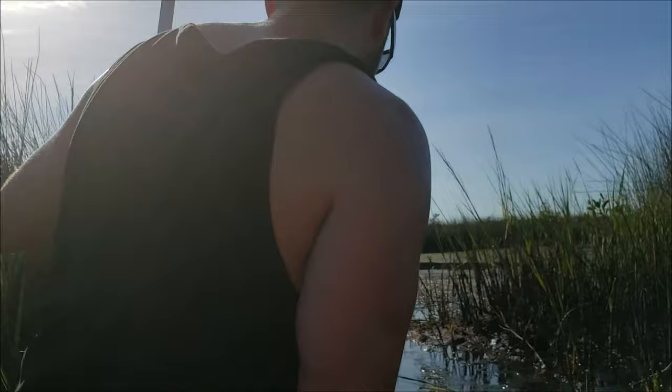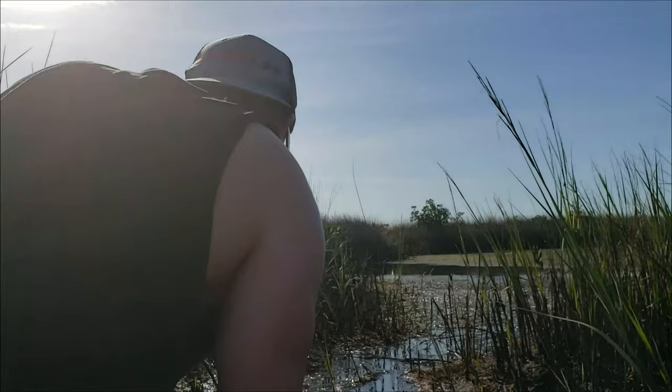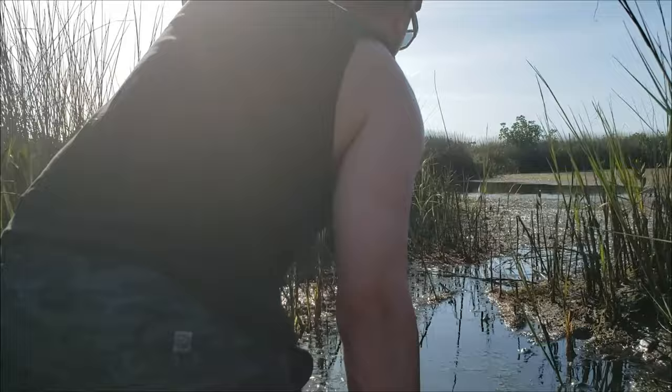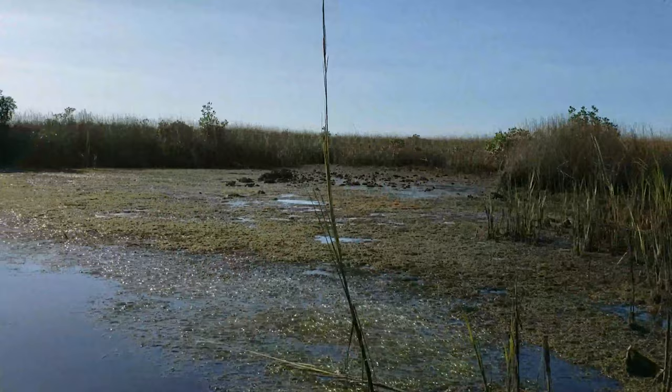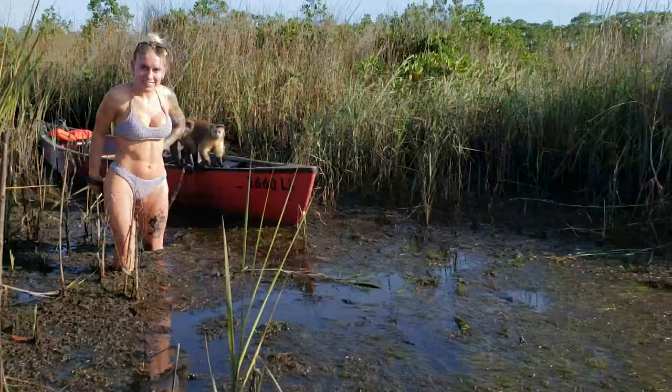Trying to get us out of this mud flat because I stepped on something hard. I thought it was another crab. Yeah, this is a really muddy flat. Oh my gosh, look at this. This looks great. Yeah, we'll have to find us another spot. These are a little too muddy.